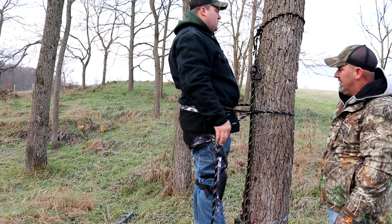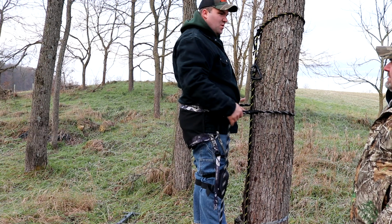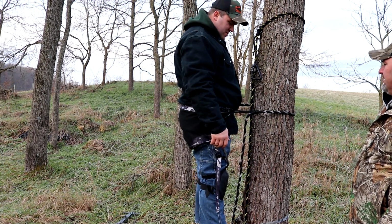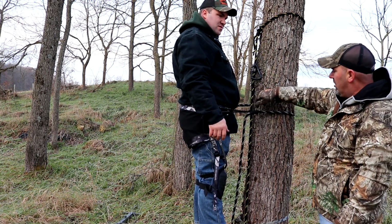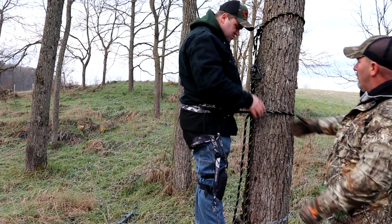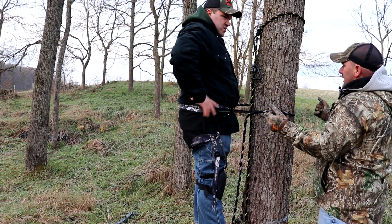So when you come up to the tree, basically you want to have this pretty close. But I do find myself, as I go up, adjusting on every single stick, because right there you'd have a hard time hanging, even with your steps. So you're going to want to be close as you're climbing.